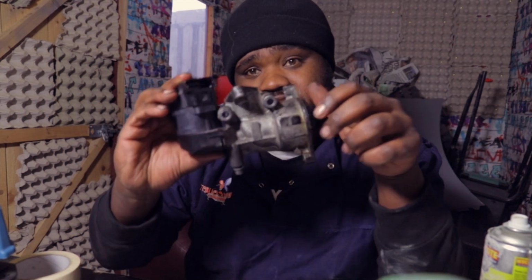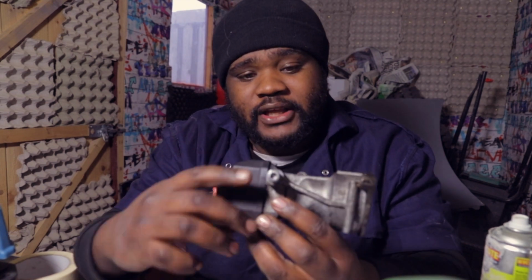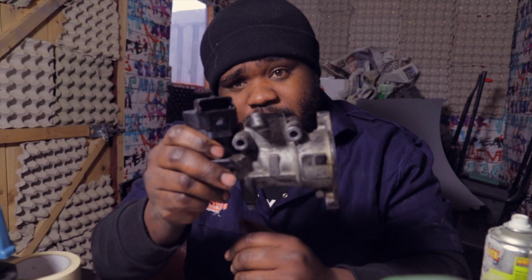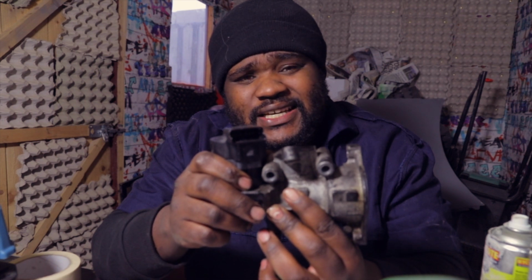So removing this EGR valve has been a very tough time for me because there is a 5mm hex bolt here, underneath, where you can't access it. All of you who have tried to remove this EGR valve from that car know what I'm talking about. This EGR valve is located at the back of the engine where you cannot easily access it.